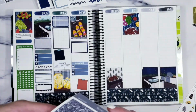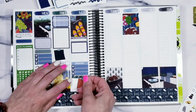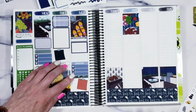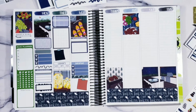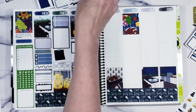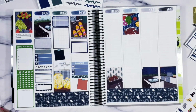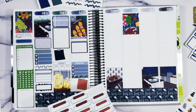But I may not have both of them for the August new releases. Oh, this is pretty. Squirrel. For my shop, when I do the video with the August releases, I may not have the second kit, but I'll definitely have the one that is done. It's finished and it's sitting on my desk and I'm so excited to use it. I can't wait to show you guys, but obviously I can't show you right now because that'd be cheating.